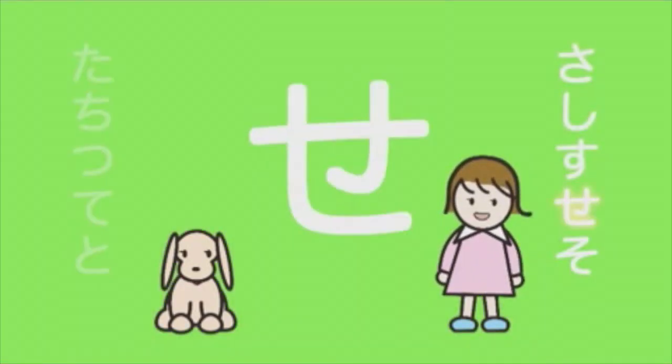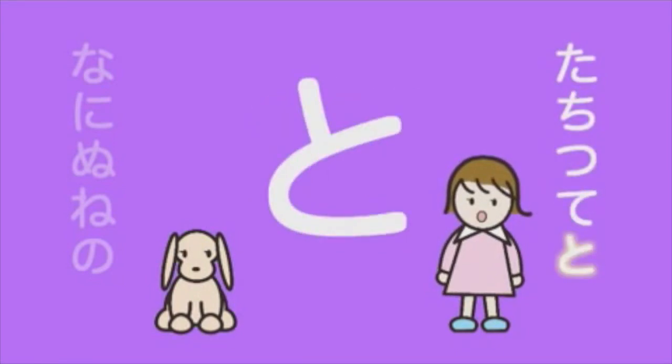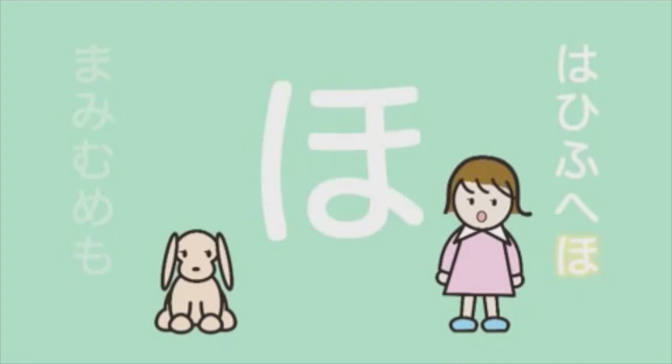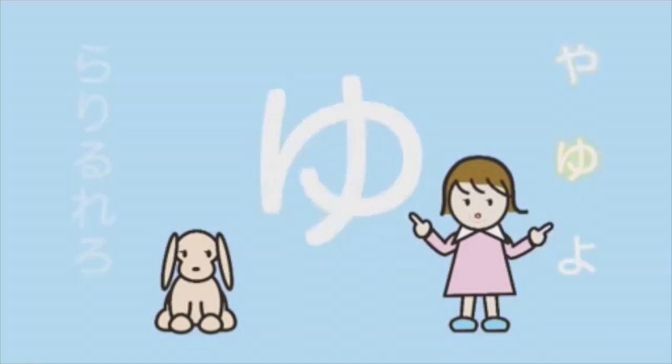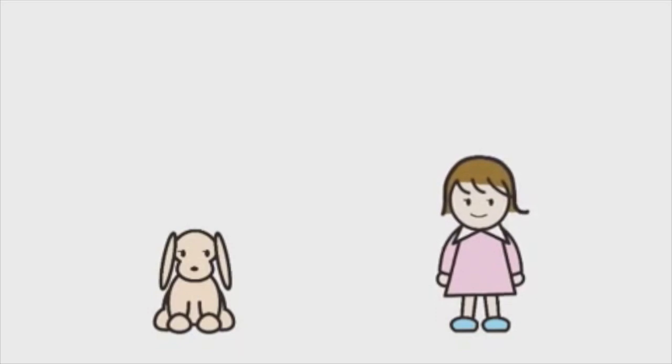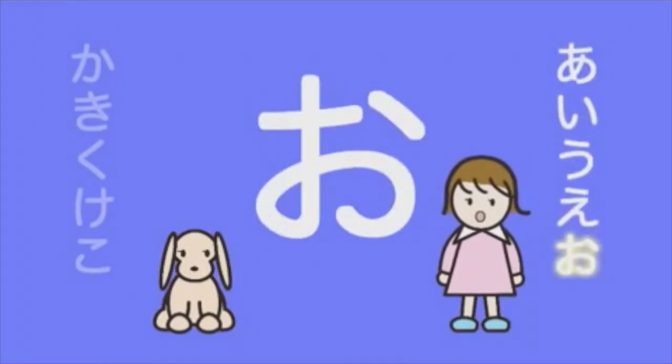Don't judge me, guys. I absolutely adore this song. It's so basic and easy to sing along with and very catchy too. I think this song should be included in every person learning Japanese's basic starter kit of hiragana. I swear by it.